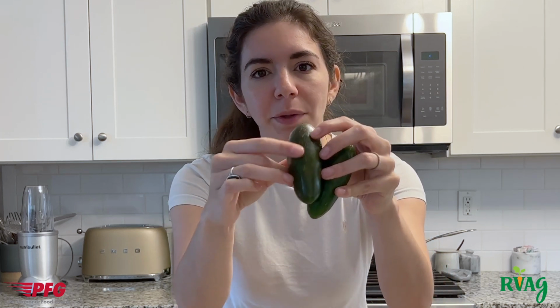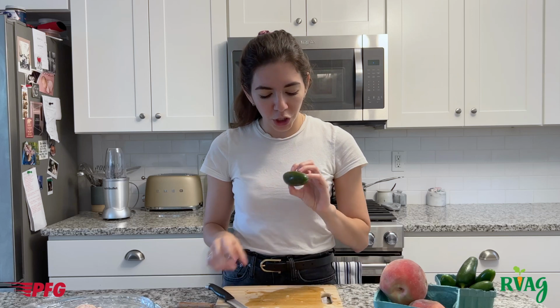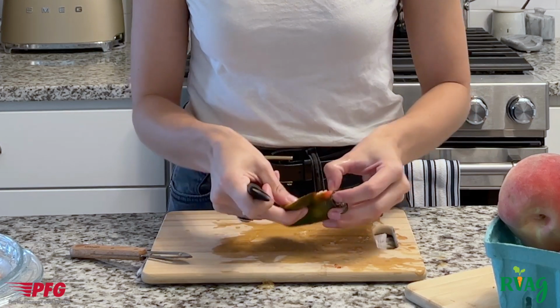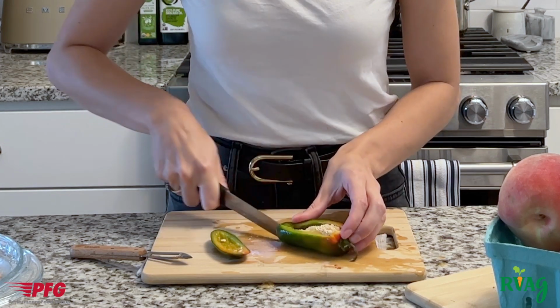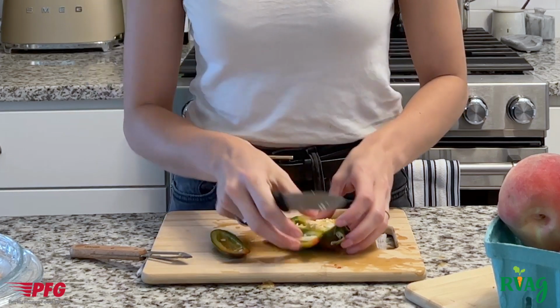Whereas when you have the rippling of the skin, it'll be a spicier pepper. So we're going to go with this one that's a little bit spicier. And for this recipe, I'm only going to be cutting up one. If you love spice, feel free to swap this out with any other pepper of choice. You could do a ghost chili, a habanero chili.